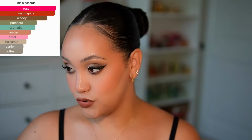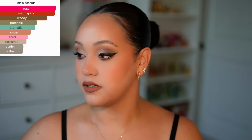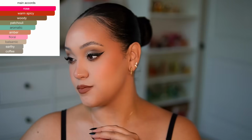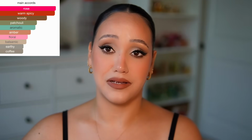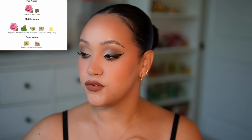So, Cafe Rose. Main accords, we have rose, warm spicy, woody, patchouli, aromatic, amber, balsamic, earthy. Coffee could be okay sometimes, but definitely I just did not like this perfume. So, here are the notes. Makes so much sense. Oh my god, I can't. Top notes: Turkish rose and coffee. That's beautiful, nothing wrong with that.